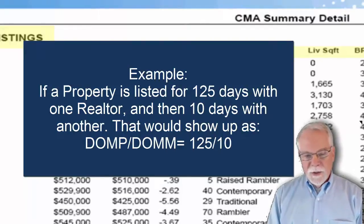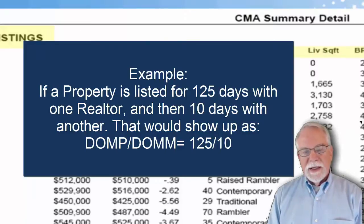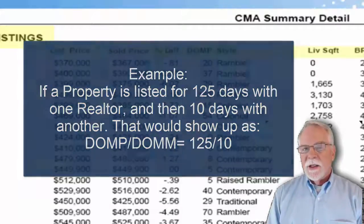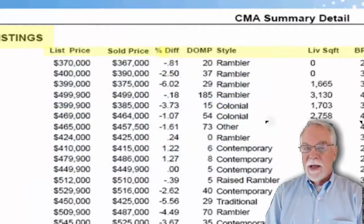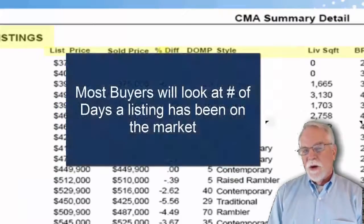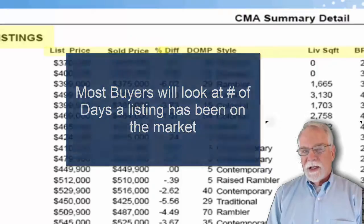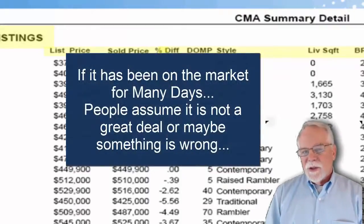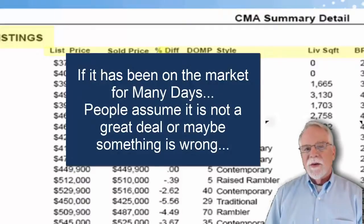There are a couple of homes. There's one a little bit further down. It's 218 days that it was on the market in total. It may have been in segments, but it was 218 days. The first thing that I think you would probably ask is, why? What's wrong? What's the problem with that house? Oftentimes, the buyers won't even look at the house. They'll have other choices, other selections, so why bother?